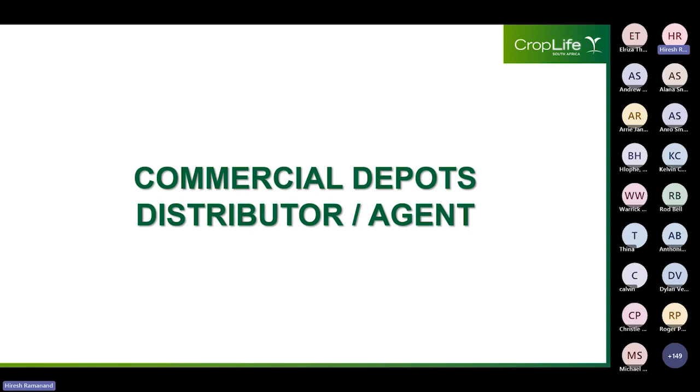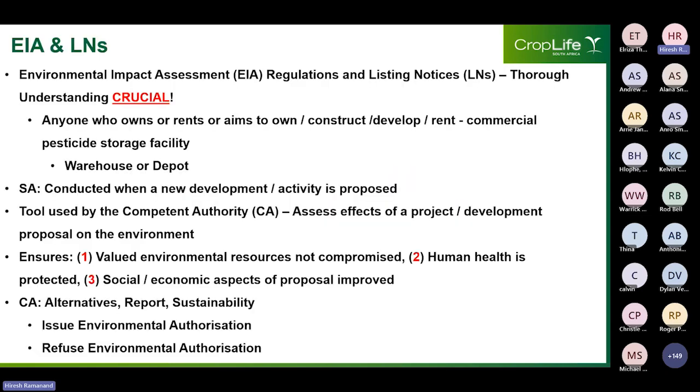Firstly, it is important for anyone who owns, rents, or aims to own, construct, develop, or rent a commercial pesticide storage facility, such as a warehouse or depot, to grasp why it is crucial to have a thorough understanding of the environmental impact assessment regulations and listing notices. An EIA in South Africa, simply put, is conducted when a new development or activity is proposed.